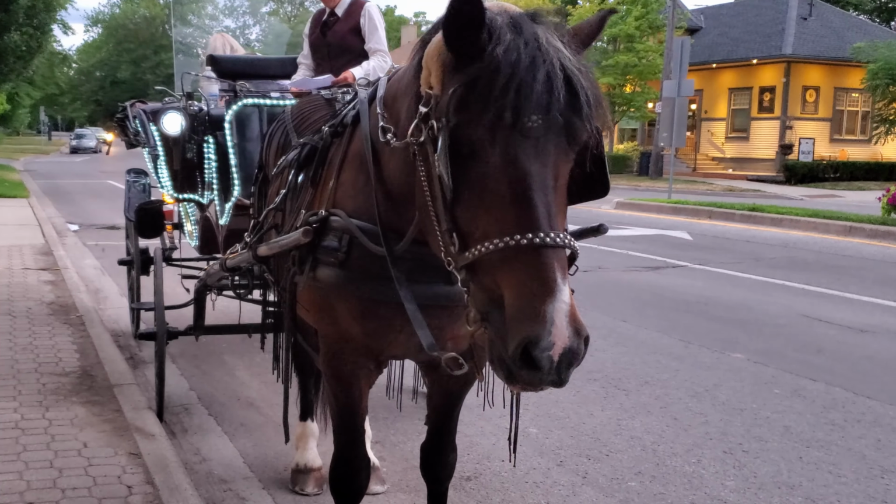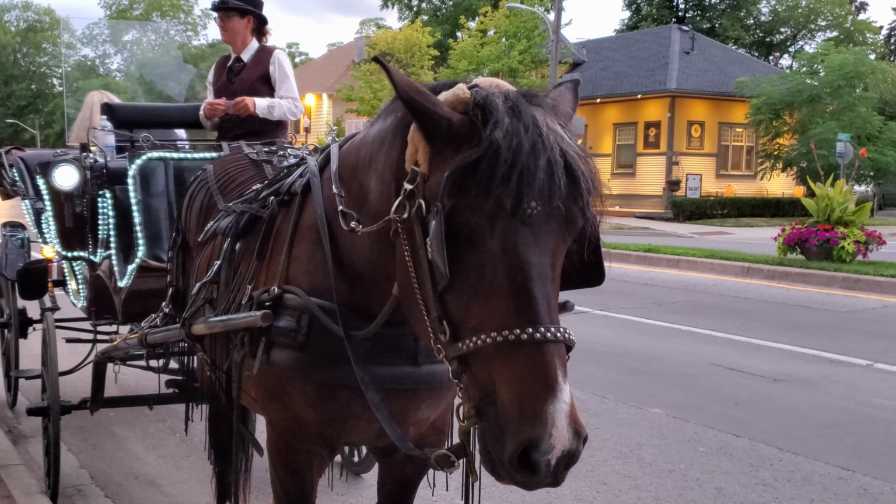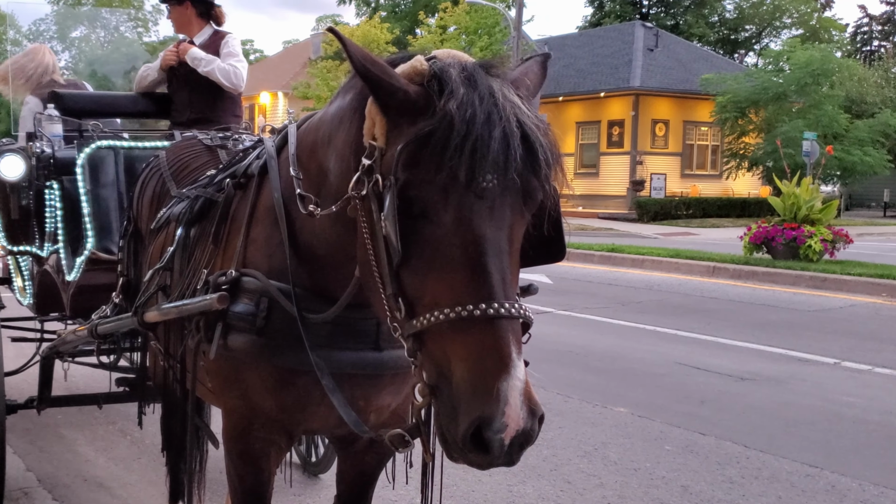Let's go for a horse carriage tour and see the beautiful scenery, majestic homes, and colonial style buildings along the way.